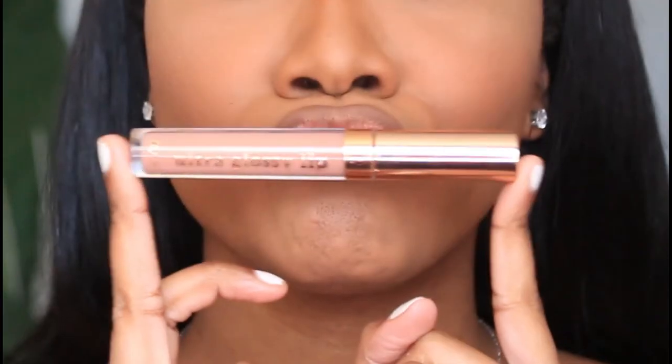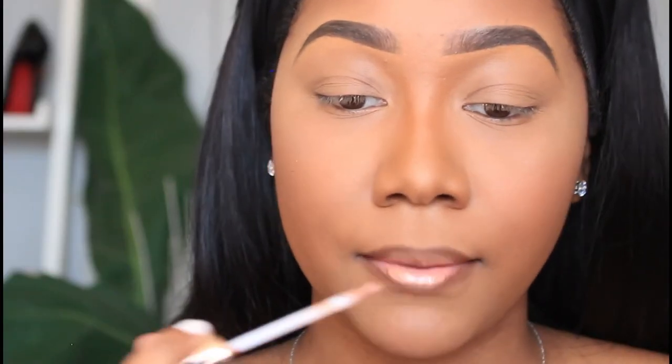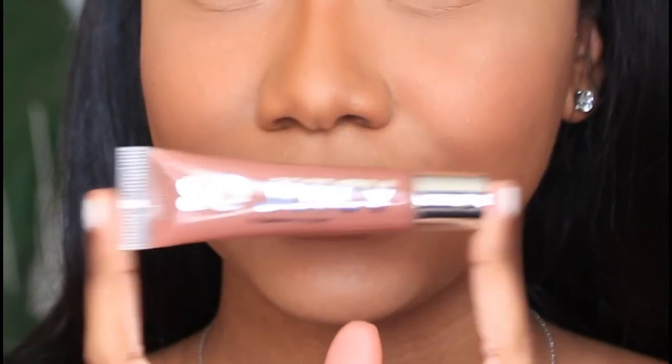So I've been addicted to this lip combo I've been doing. It's actually almost like a trio. Two of the lip glosses are from ColourPop, and then the other one is from Buxom.